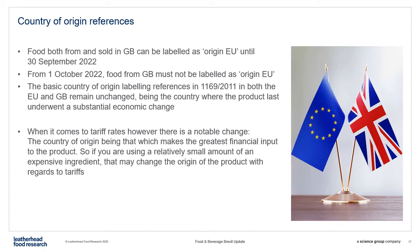Country of origin references. Foods both from and sold in Great Britain can be labelled as Origin EU until the 30th of September 2022. From the 1st of October 2022, food from Great Britain must not be labelled as Origin EU. The basic country of origin labelling references in 1169/2011 in both the EU and GB remain unchanged, being the country where the product last underwent a substantial economic change.